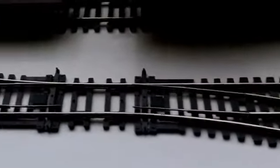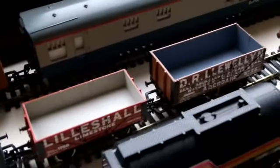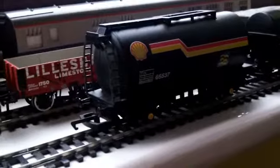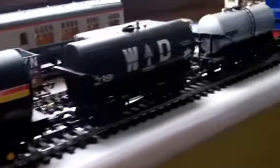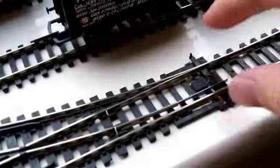None of the other wagons have been derailing. The plank wagons have been fine, the others were fine, the crane was fine with its tiny wheels, and those other vans were fine as well. For some reason the tankers aren't too happy, but they were just okay there. I could still hear noticeable wobbling when going over the points. Let's just set them and have a way to push them back.